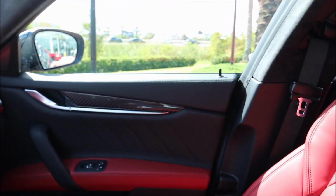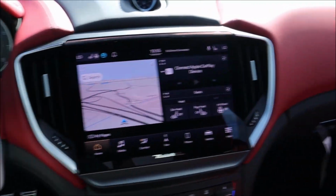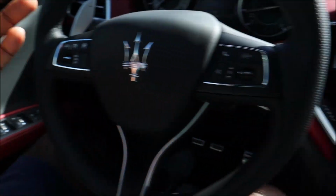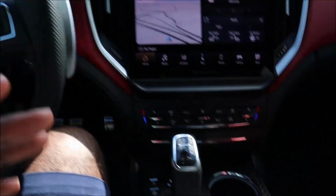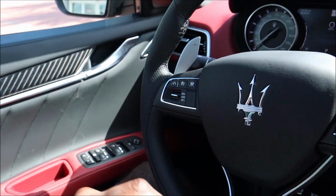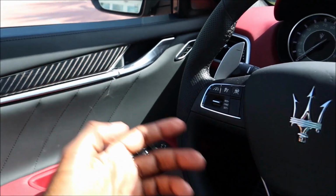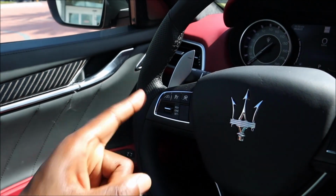Now, again, this is not restyled for the DNA that you see in the Grecale. So, the steering wheel is the same. The buttons and everything is the same. The center stack and everything is the same. I don't think you're ever going to see the Ghibli like that. Again, with this possibly being the last model year with no redesign, this is the way the Ghibli is going to stay until it's gone.